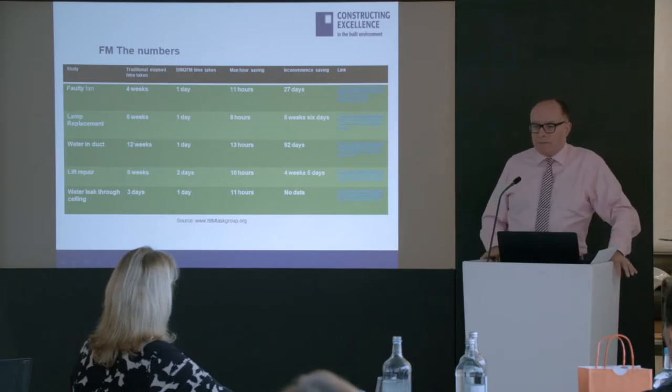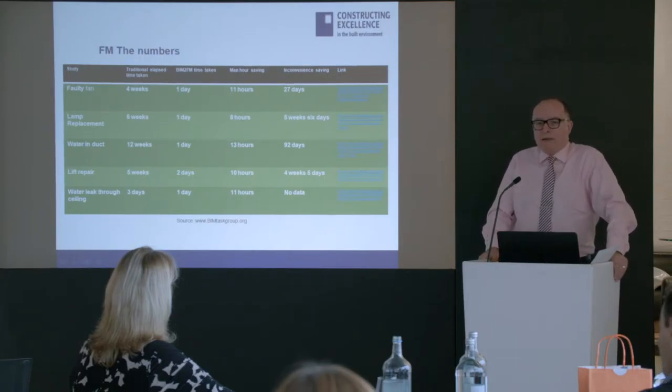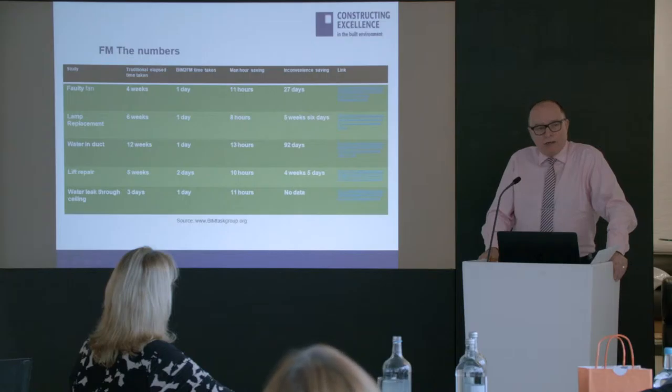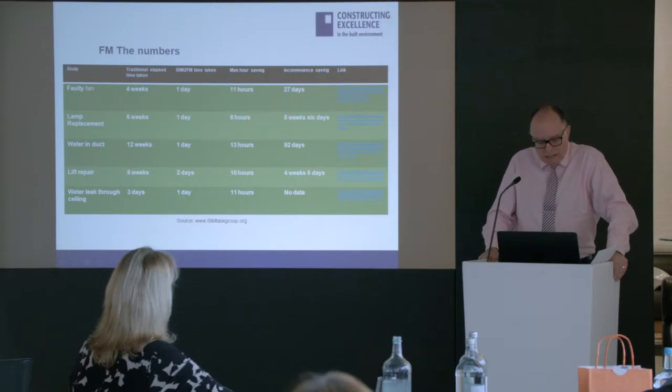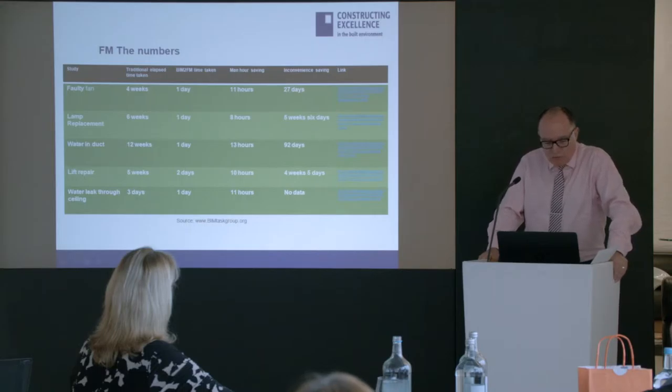I've just put some figures up here. This came from another presentation from another presenter on one of our conferences. But if FM is a key value to you, if it's something that plays an important role, so again, the social housing is an example. If you can see the figures down the left-hand side, so the first one is faulty fan. So traditionally, it takes 4 weeks. If you look at the BIM FM, it takes a day. So the man-hour saving was 11, and the inconvenience saving was 27 days. So 11 hours, 27 days.